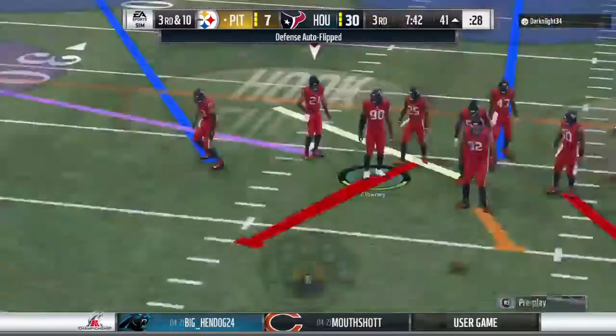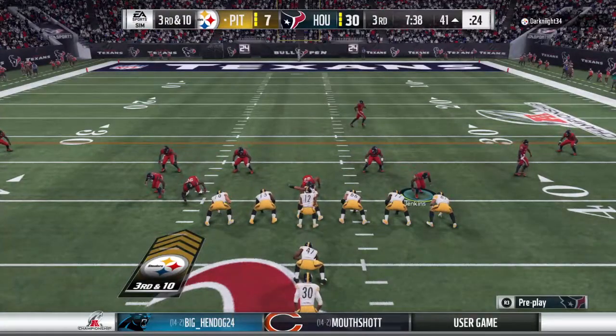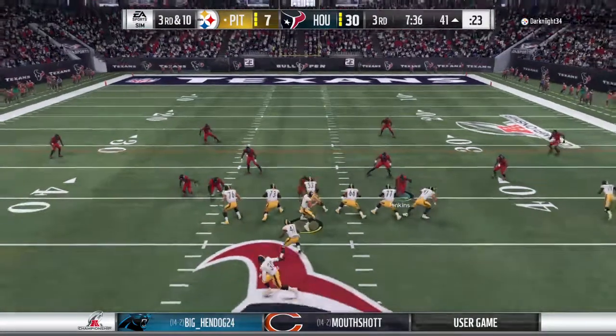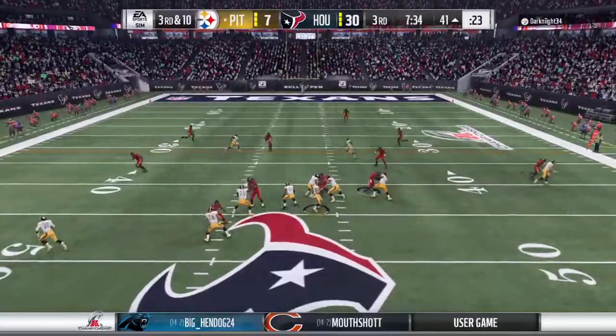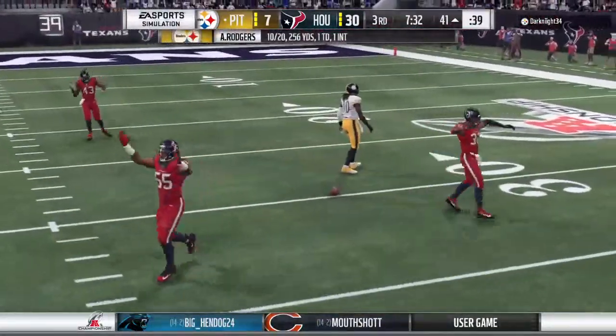The Steelers on third down. A pretty woeful 0 for 5 thus far. This is 3rd and 10. To throw is Rodgers. And this is going to be incomplete.